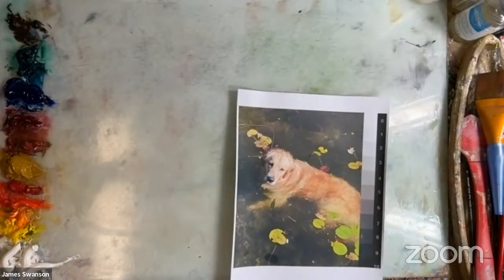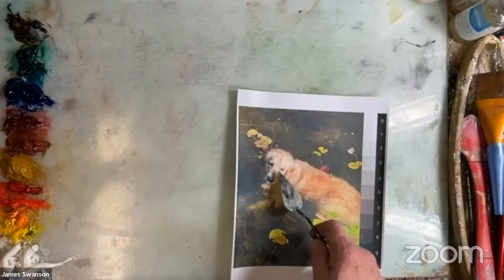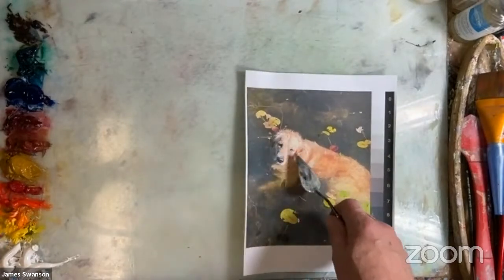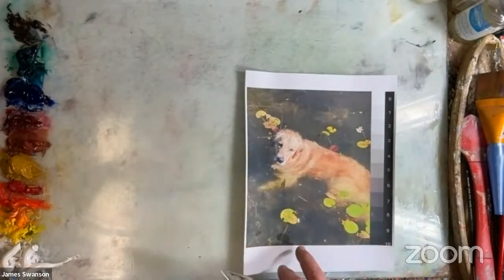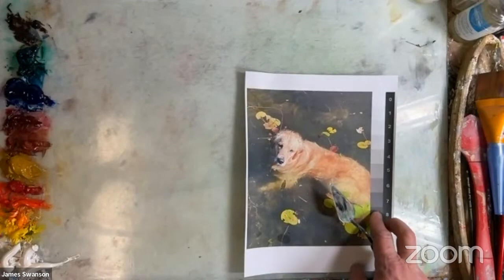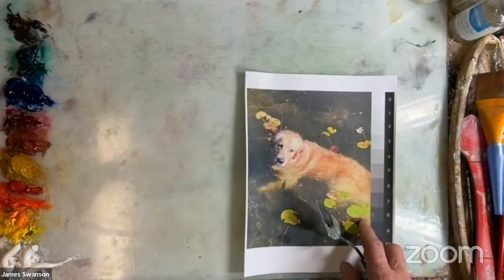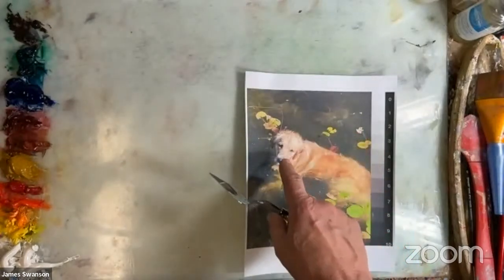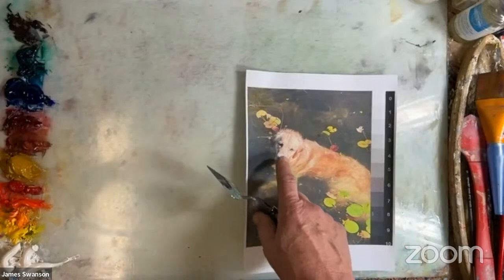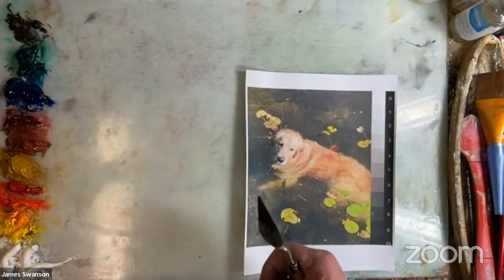Let's get his darkest darks. Very mid-tony painting. Darkest darks, of course, are in his eyes and his nose, maybe his ears, and then a couple little shadow areas. But those aren't really even that dark. They're more like 8s. If you squint your eyes, 8s and 7s, more of the shadows and things. But his nose, and definitely nose and eyes, are going to have a lot of red darkness in them.